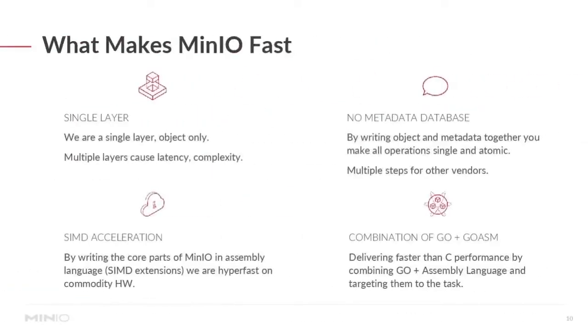So what are the things that make MinIO fast? First of all, we only do object storage. So that means we don't have any additional layers, no additional hops, and no artificial friction. We don't employ a metadata database, so all operations are going to be atomic, which really comes into play at scale. We have heard reports of some other metadata databases like Cassandra not being able to hold up at scale. So it's something important to keep note of.